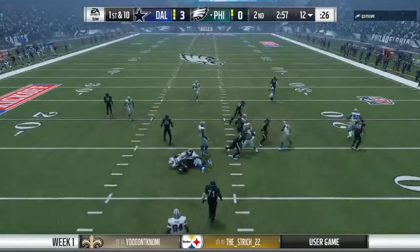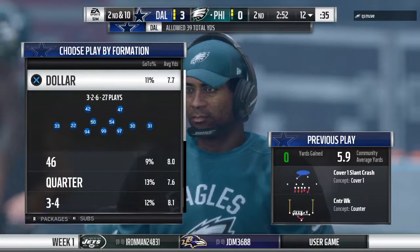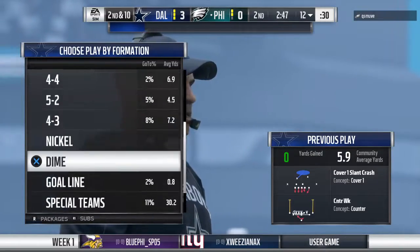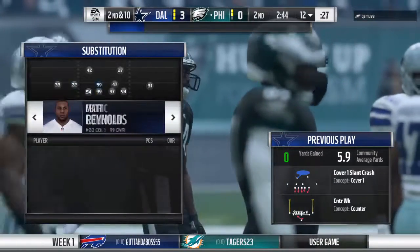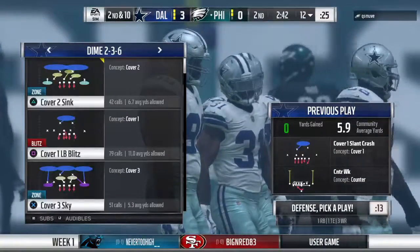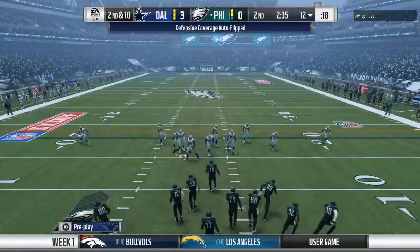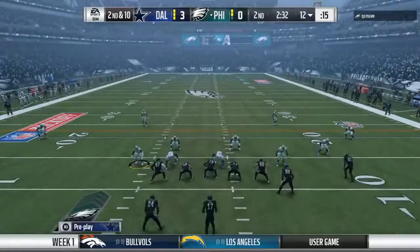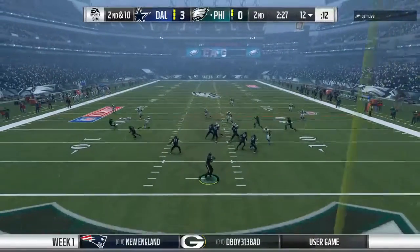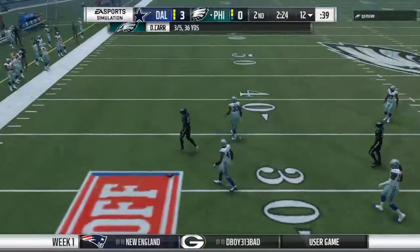They run the counter now on 1st down. And I don't think he got there. No, they stop him right where it all started. Officially no gain on the play, and it's 2nd down. On 2nd down, here's Carr. And his throw here's incomplete.